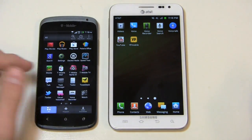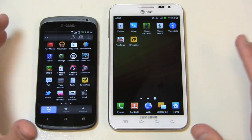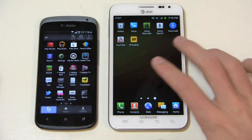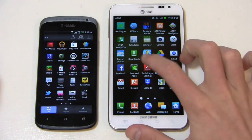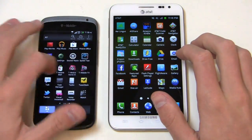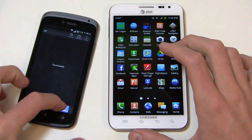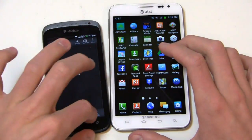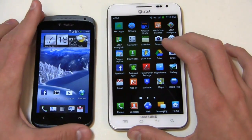On the T-Mobile side, unfortunately, you can't uninstall TV or T-Mobile Mall or anything like that. So if you don't use it, you've got to keep it on the device nonetheless. One thing I like about the Samsung side here is you've got these little dots at the bottom that show you where you're at, but then over here, you don't have that. But you've got this cool little thing at the bottom where you can scroll between frequent and then downloaded applications. Apparently it's hard to do without having a hand on the device, as you can see, but pretty neat little feature there.